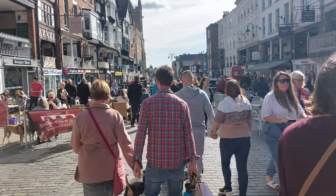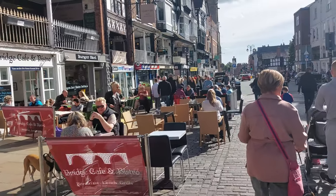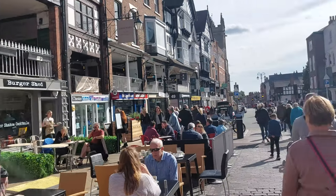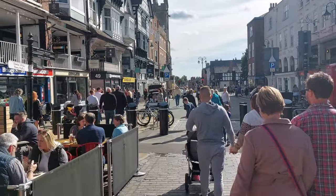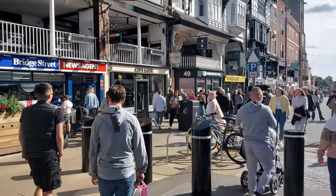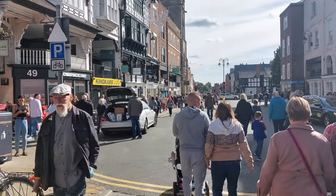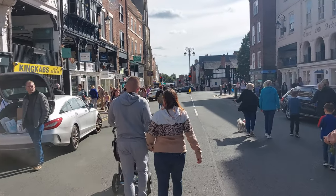And further at the bottom here, there's more restaurants and places where you can eat at. You've got the Bridge Cafe Bistro on your left hand side here. You've got the Burger Shed. So you've got those two places there where you can eat at. There's a UHD agent's shop there if you want to get any energy drinks or use paper or whatever you want there. So that pretty much covers this street here.